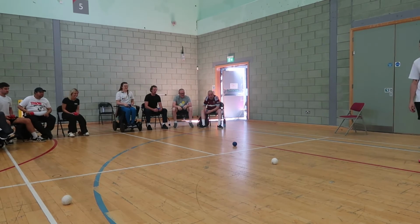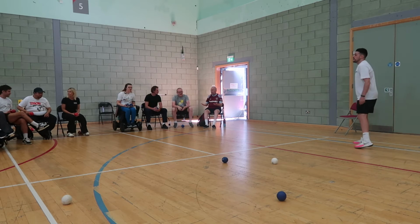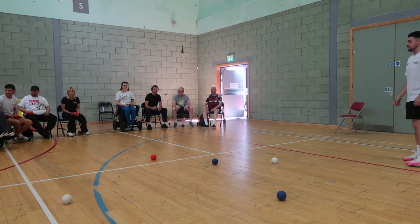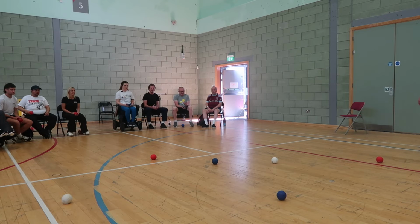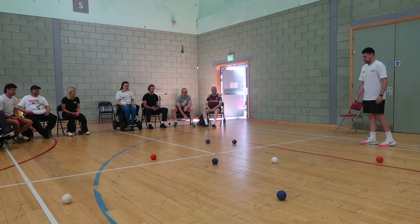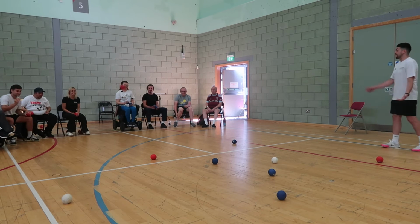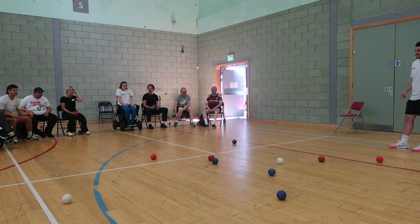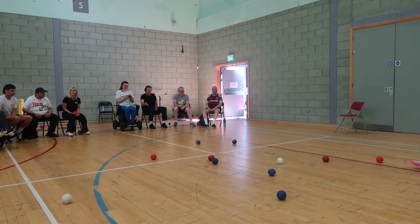Okay, we had our first match. Unfortunately, the blue team were not doing very well. No one was doing particularly well, in all honesty, at the first. We're all very, very far away from the white ball. This was a lot of our first times doing this, but there were some people on each team who'd done it a lot more. But yeah, not many of us even got close.